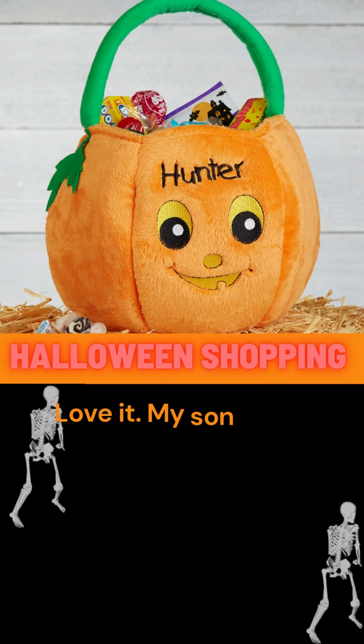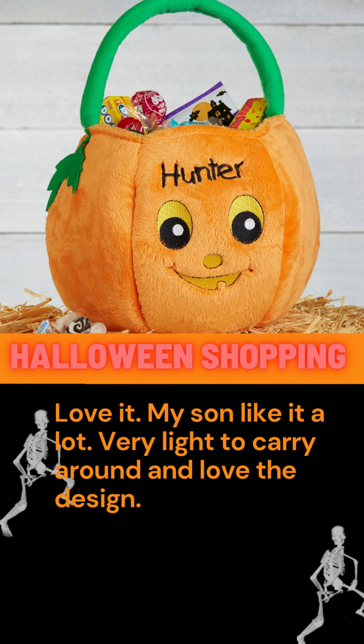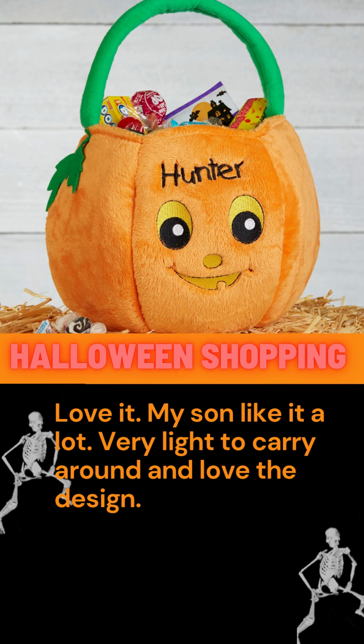Pumpkin Pal embroidered plush trick or treat bag. Love it. My son likes it a lot. Very light to carry around and love the design.